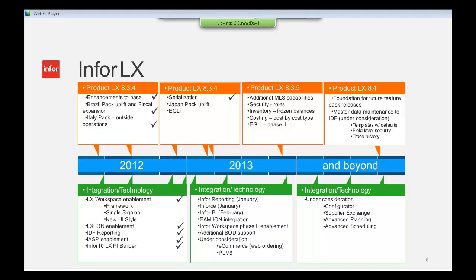So the other thing we presented earlier this week was EAM, which is our enterprise asset management solution. We are uplifting that integration that we have today to an ION integration. So that's going to be coming here probably sometime mid this year, so look forward to that. And then, of course, Workspace will continue to evolve. We'll add the new Workspace interface to LX once it's released.